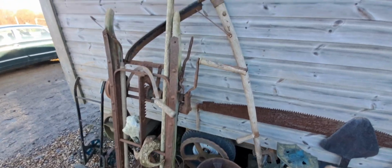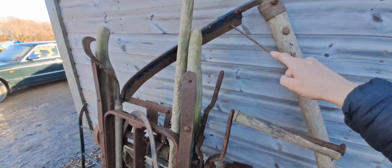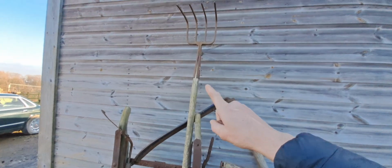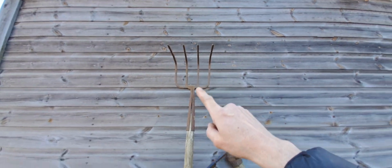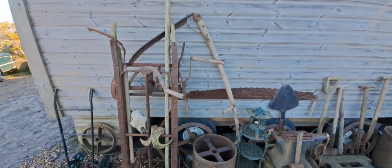Behind that I've got a lot of scythes, because I've been collecting scythes lately. We've got this big, huge scythe here. This one, I fell on that one, it nearly chopped me bits off. Next to that, we've got this gigantic hay fork. That's like a metre taller than me. You don't normally get them that long.